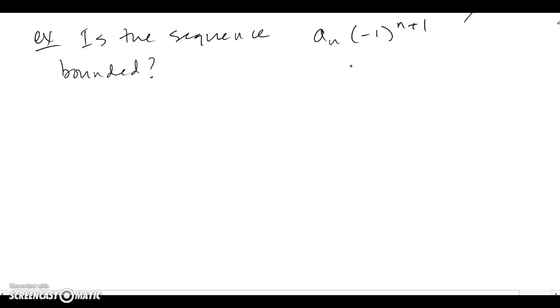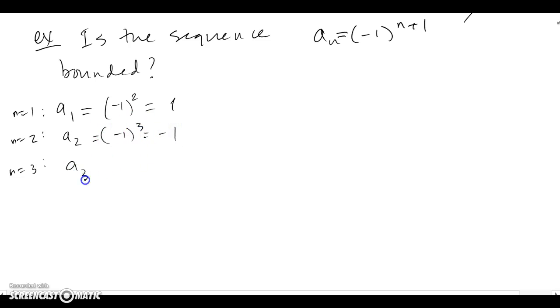Is this sequence bounded? Well, my sequence seems to be somewhat of a boring sequence. If n is 1, let's see what happens, 2, 3, and so forth. If n is 1, I get -1 to the 2, I guess, and that's a positive 1. When n is 2, I get it to the 3rd, it spits out a -1. When it's 3, I get it to the 4th, so it spits out a positive 1. So it looks like the terms of my sequence just oscillate back and forth between 1 and -1. So my sequence is this sequence. Is it bounded is the question.